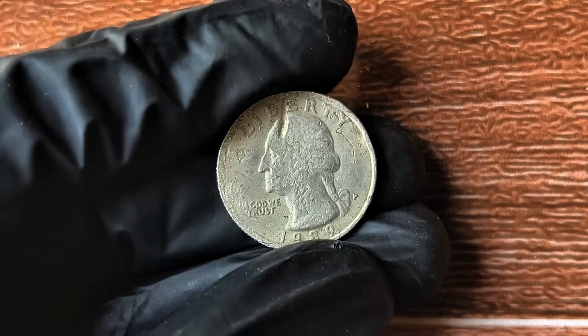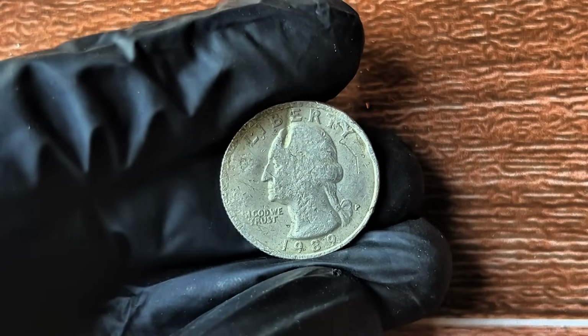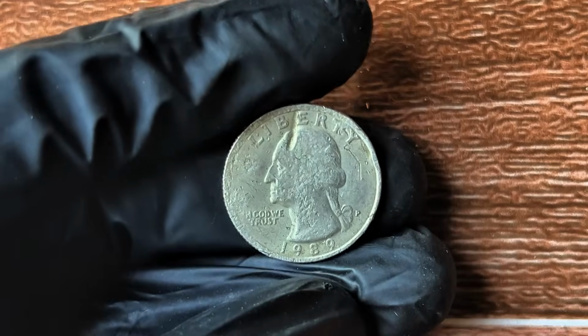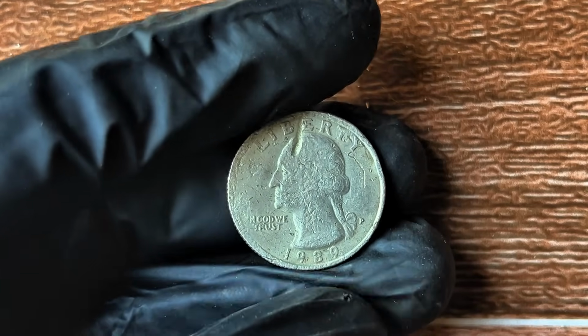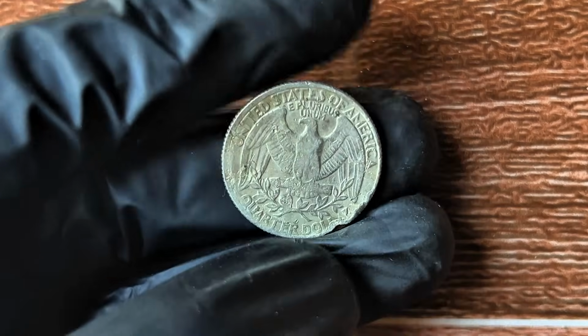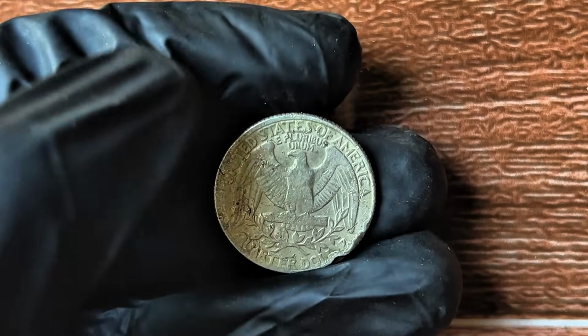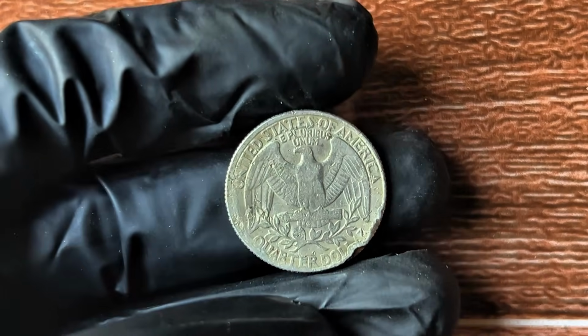Before you toss that jar aside or spend your spare change, watch closely. By the end of this video, you'll know exactly what to look for, and why this coin might just change your life. I mean, would you rather keep your quarter or trade it for a beachfront villa in Malibu? So, what makes the 1989 P Washington quarter so special?